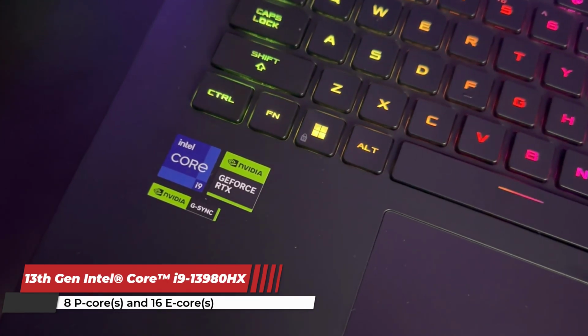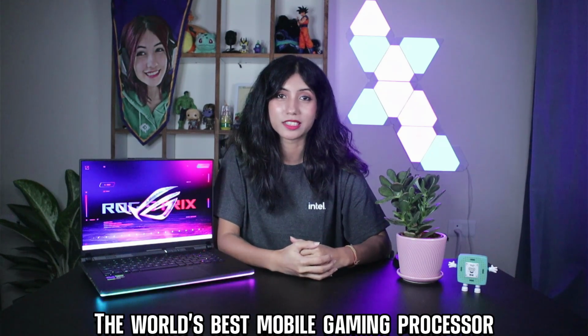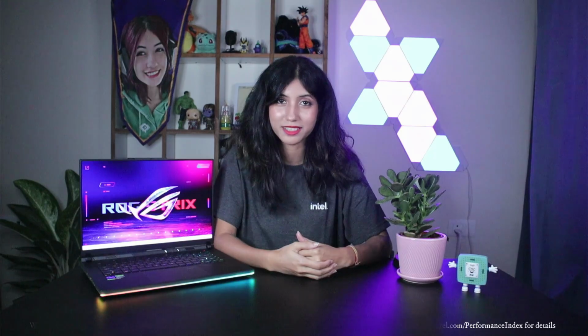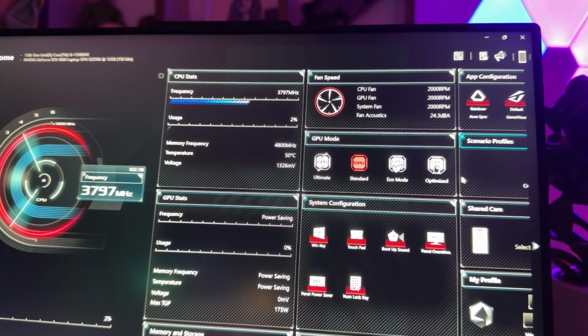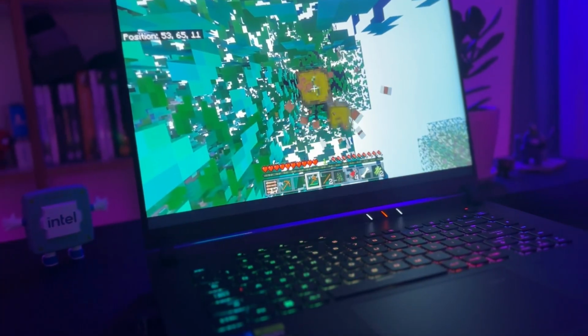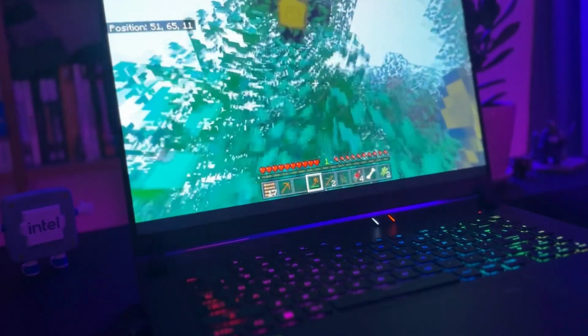Before we start talking about this absolute monster of a gaming laptop, let's talk about why it's an absolute winner for gamers, streamers, and creators alike. Let's talk about why you should choose 13th gen. The laptop comes powered with 13th gen Intel Core i9-13980HX processor, which is the world's best mobile gaming processor. It comes with 24 cores, which is 8 P cores and 16 E cores, and 32 threads at up to 65W TDP. The Intel Core 13th gen processors come with the improved performance hybrid architecture, with both performance cores for intensive workloads and efficiency cores for lighter loads and background tasks.